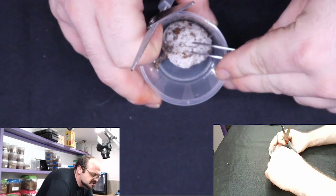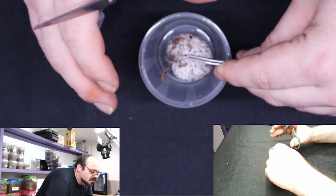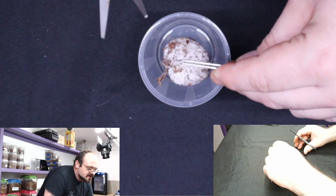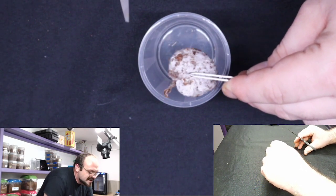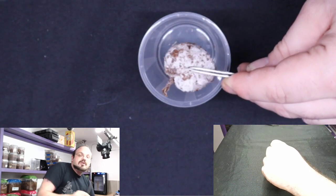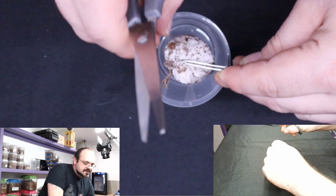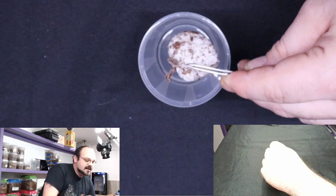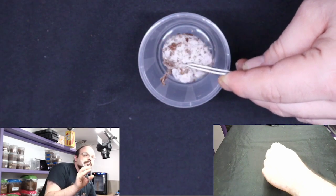Alright, so I'm just going to pinch it. And all the eggs should basically drop to the bottom, gravity and whatnot. So I'm just going to cut the top. And then once I've cut the top, I'll grab my second forceps and slowly open the webbing to create a big enough hole for these little bubs to come out of.